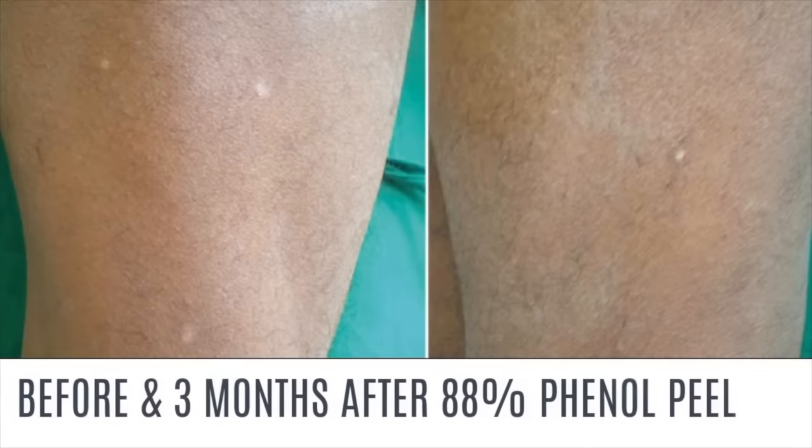And phenol is another peeling agent that likewise can be applied to these to peel, and then later the pigment will come back. So these spot peels are an attractive option. They're just time intensive, but definitely something that can help in getting you repigmentation in those areas. Those are the ways to fade white spots related to sun damage.